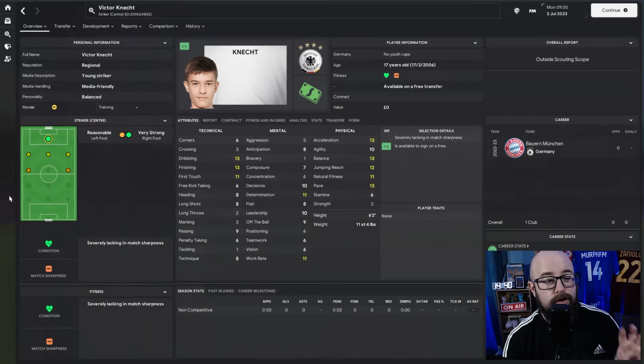The concentration of 4 could be an issue, but again, that and the bravery of 1 are the only letdowns I do think. But in the Vanarama leagues, you could probably get away with it because he's a fast striker who can finish as well with dribbling of 13, finishing of 13, first touch as well of 11. He's not bad, and again, a free agent at 17, he's worth trying out and just seeing how he gets on for a few seasons with you, with the young German Victor Kench.